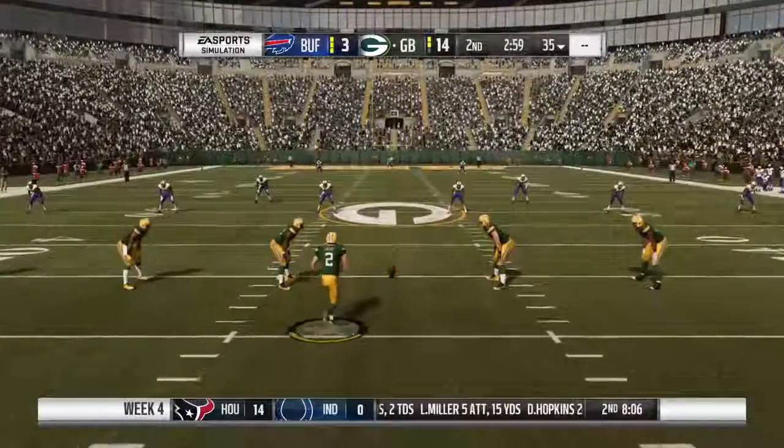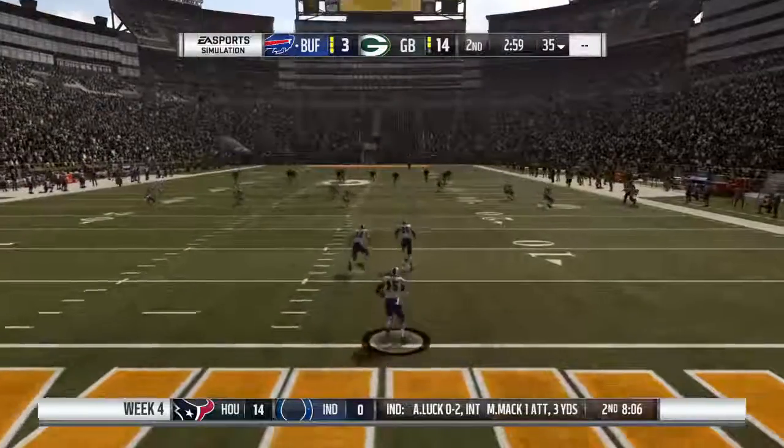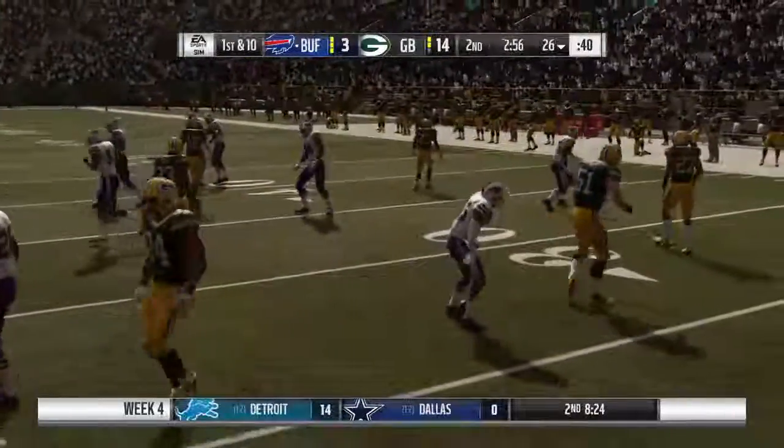Crosby on now to kick it away. Now it's Murphy. And he'll take it up past the 25 to the 26-yard line.